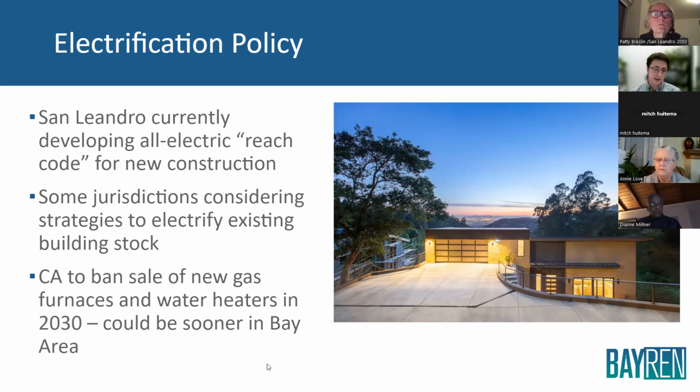And this isn't just local, it's statewide. California has already set a rule to ban the sale of new gas furnaces and water heaters by 2030. And actually in the Bay Area, that might be even sooner, more like 2027 or 2028. So this transition is coming, and we really want people to be prepared and do it in a way that makes sense for you. And we have rebates to help do that.